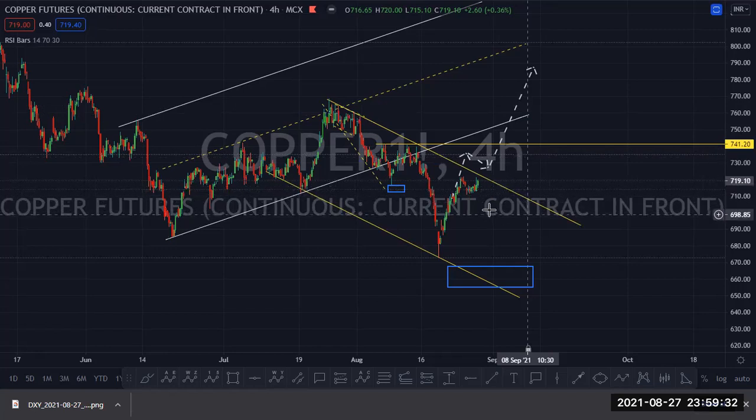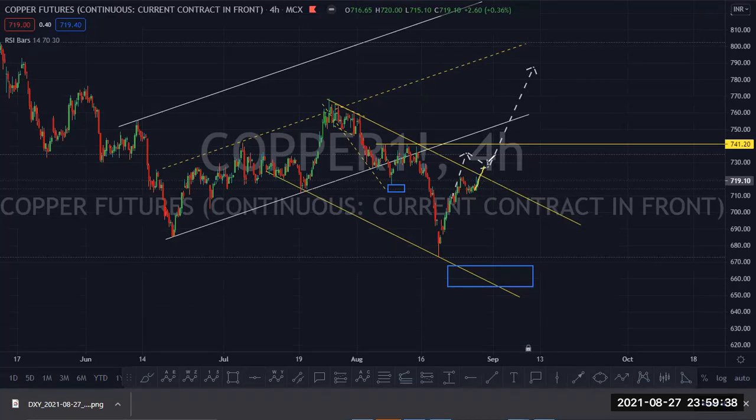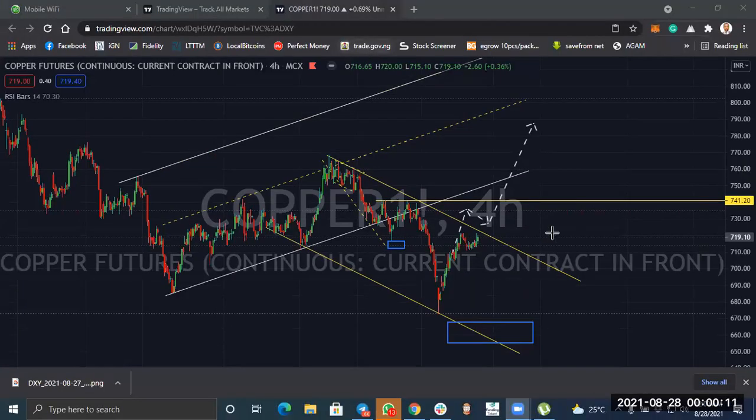Okay, so first thing, it will break this and keep going up. Second thing, it will likely make a little correction, something like this before going up. So I only see a reason to go up. Excuse me. No reason for selling it anymore on copper. Let's take nickel.